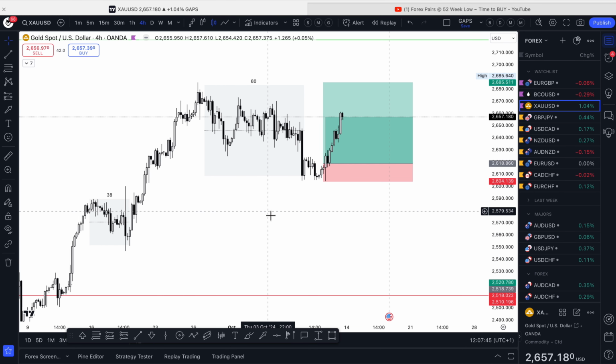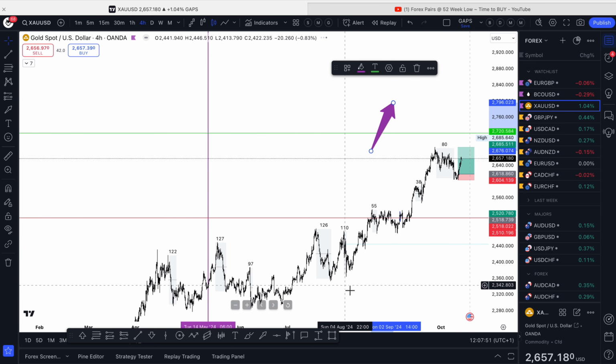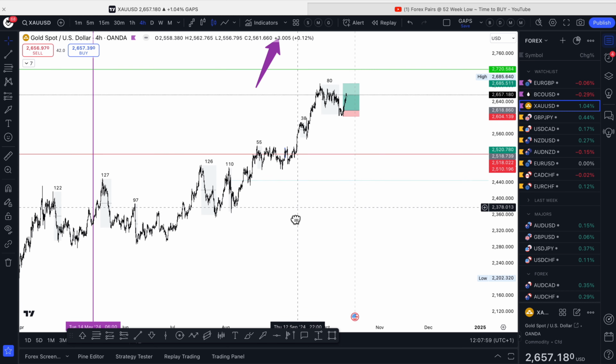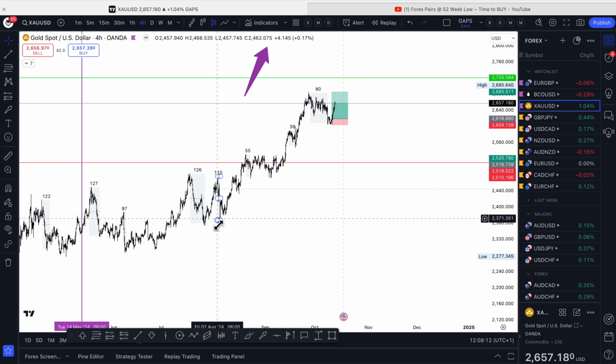Another context to show you what I do with gold. Every asset's different, but this is a good strategy for gold. So you can see these grey boxes I have measured out: 122, 127, 97, 126, 110, 55. This is me measuring the pullbacks. Every time there's a pullback, how deep does it go? So that's me measuring it here. And you can see here we had a pullback of 80, which is the biggest pullback we'd had since this 110, which happened at the beginning of August.